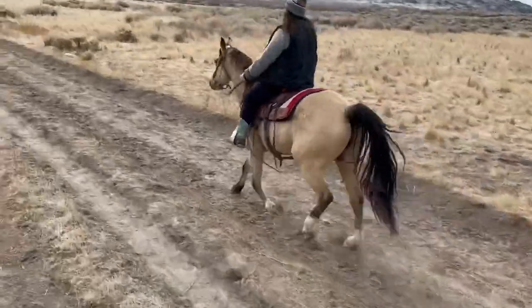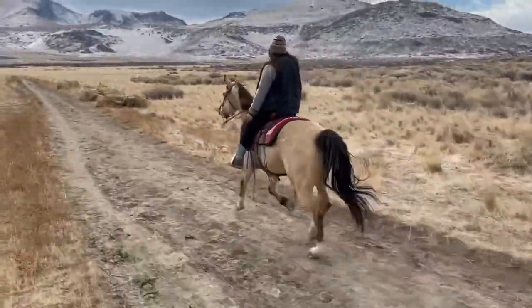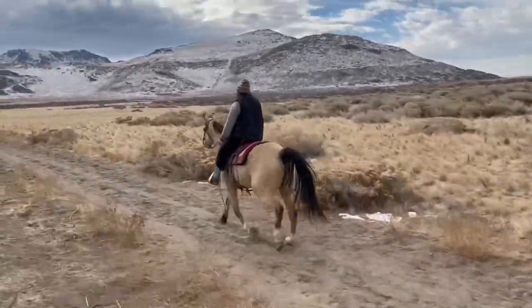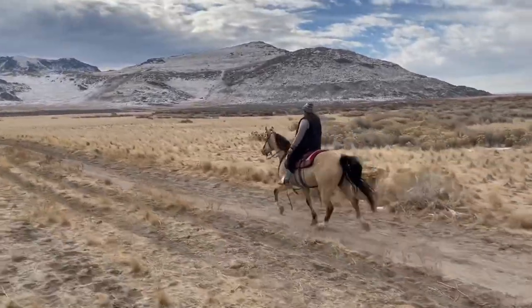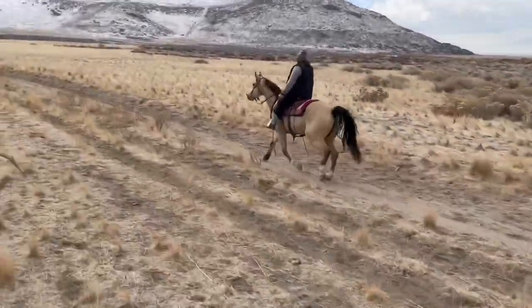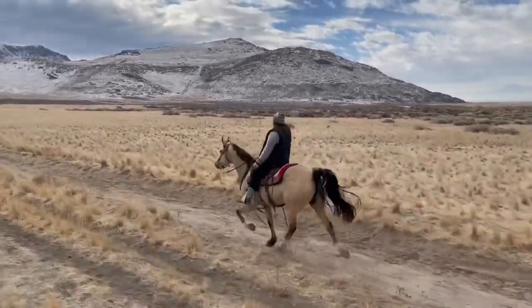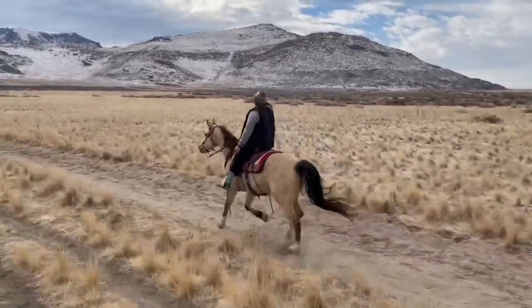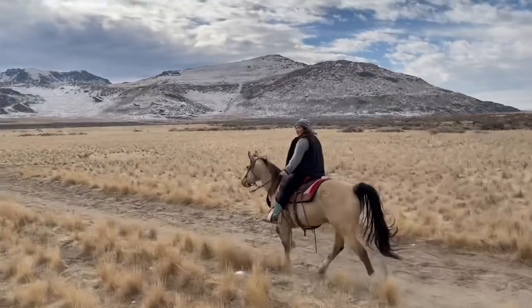This is kind of a double track, sandy area. Has a real soft lope if you want him to, and a real good, solid go-all-day trot. She's just kind of going through his different gaits.